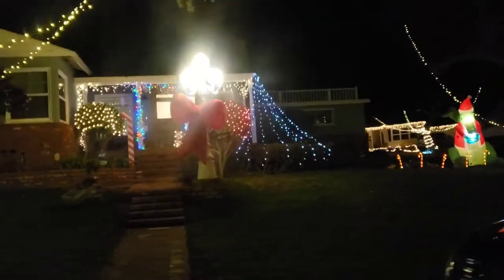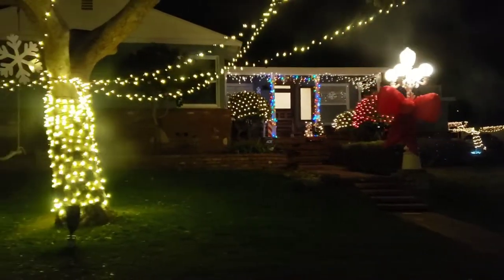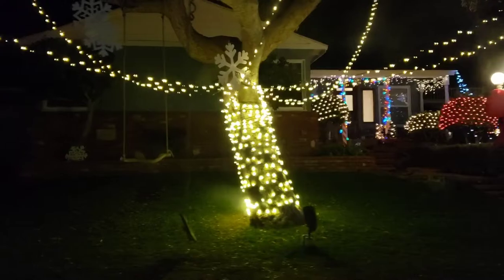A big red ribbon. I don't know why they keep that. Yeah, this street has more lights, I think, right? Yes.